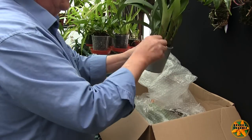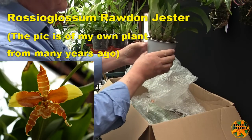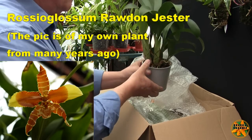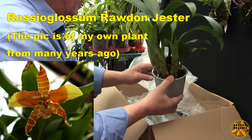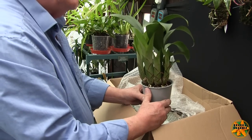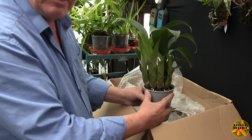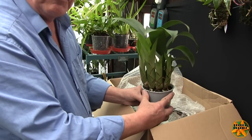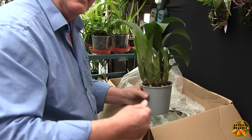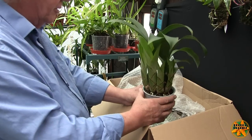Right, so Martin, what we've got is a replacement for Roseoglossum Rawdon Jester. I will see if I can get hold of a picture off the internet. These Roseoglossums are a bit like Odontoglossums, except they tend to be incredibly bright colours, yellows and oranges and reds, rather than the more pink and white and red spotty type things that a lot of the Odontoglossums are.